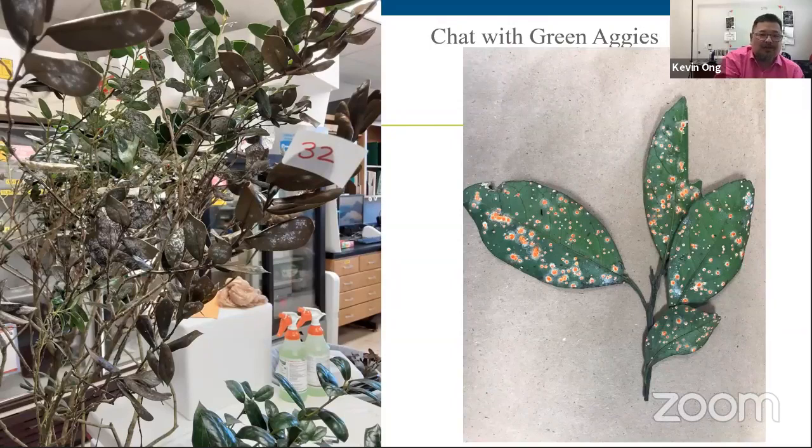So just to show you that there are some funky things happening there: on the left side, you have an infestation of scale that could totally destroy that plant if it's not dealt with. And on the right is a form of nature's way of protecting the plant by using a fungus against the scale before the scale could do too much damage to that citrus plant.